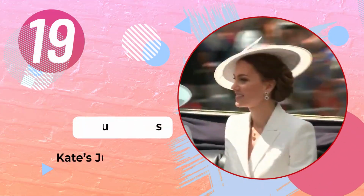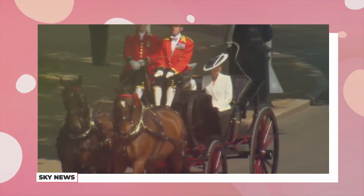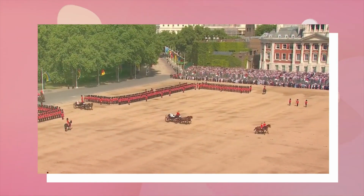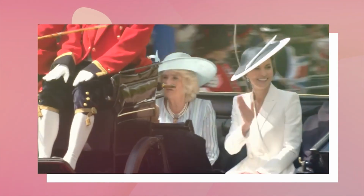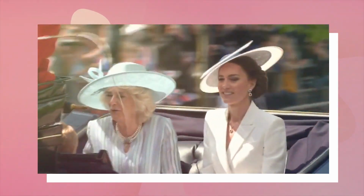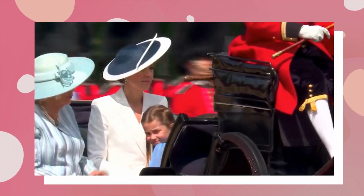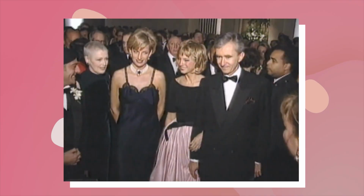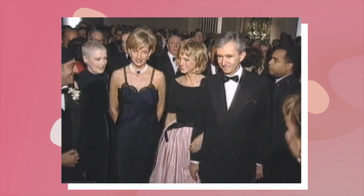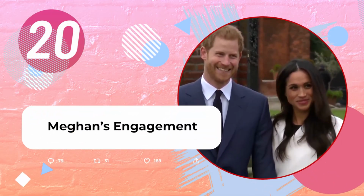Number 19. Kate's Jubilee ensemble. For the 2022 Trooping the Colour Parade at Queen Elizabeth's Platinum Jubilee, Kate Middleton wore a custom white blazer dress by Alexander McQueen and a navy and white fascinator by Philip Treacy. She paired this chic look with sapphire and diamond earrings previously owned by her late mother-in-law Diana. Here's Diana wearing them at her only Met Gala appearance in 1996, when she made headlines for wearing a seductive blue slip.